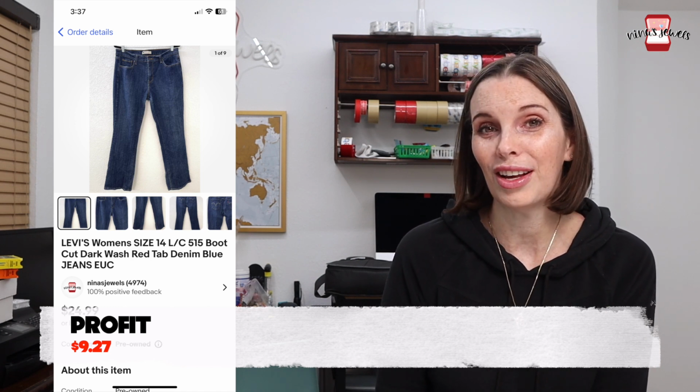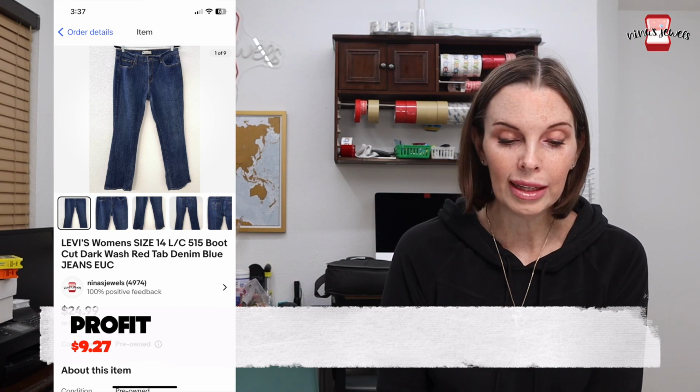Next up was a pair of Levi's women's bootcut dark wash red tab blue jeans. We got these at a rummage sale for 42 cents. It was a fill-a-bag sale. These sold for $19.99.